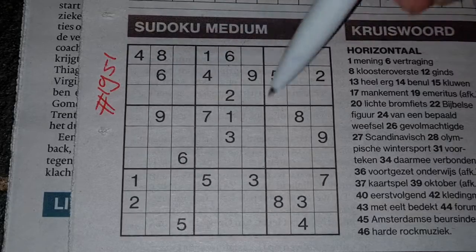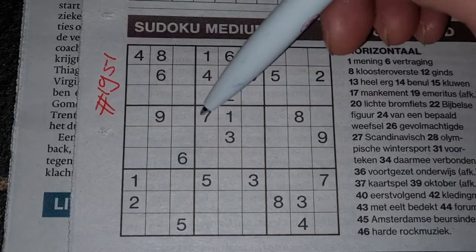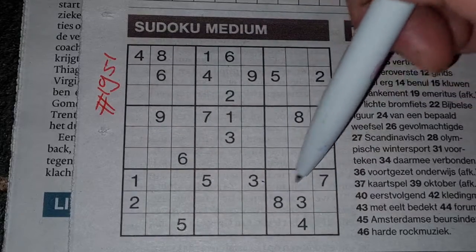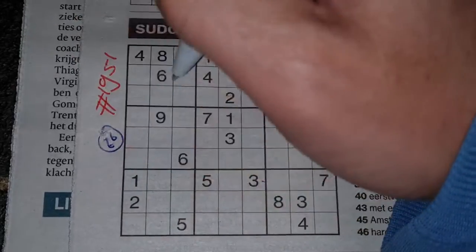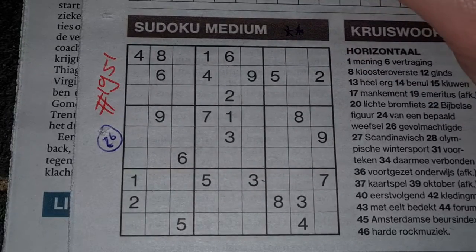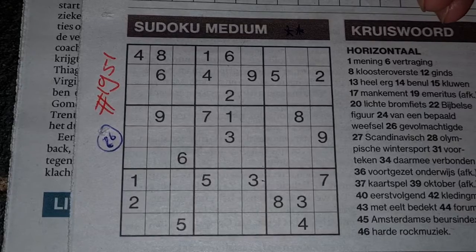3 plus 5 is equal to 8, plus 2 is 10, plus 2 is 12, plus 3 is 15, plus 2 is 17, plus 3 is 20, plus 2, 22, plus 4 is equal to 26 printed digits. So if you compare, this will be a 2 stars Sudoku. All right. So let's get started.